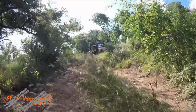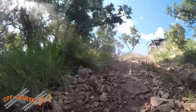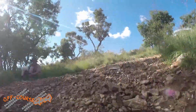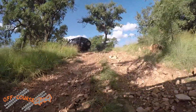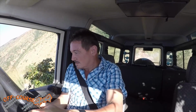With the most challenging obstacle for the day in front of us, we tackle it with a fair bit of momentum. With the toughest part to go, we all doubt we might be able to make it up this one. With immense concentration, Weier gives it all, but eventually the Landy just grinds to a halt, going nowhere.